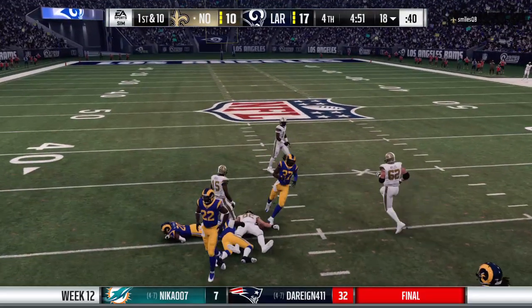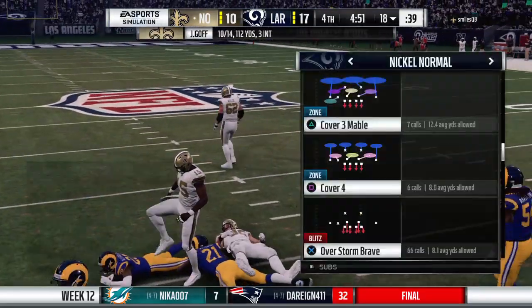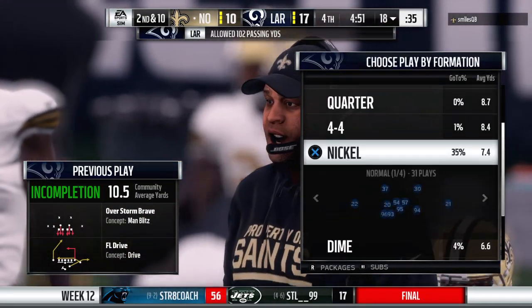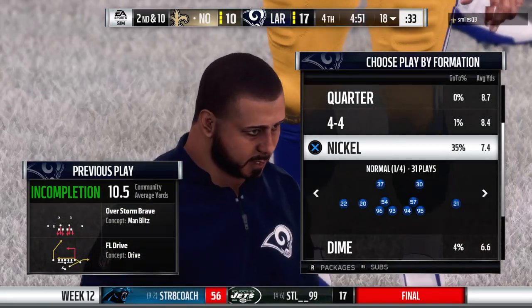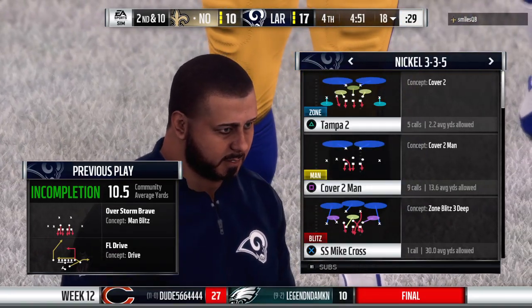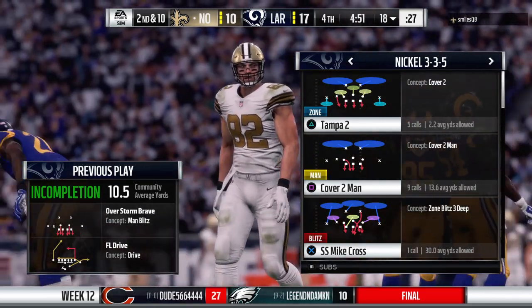He couldn't quite hold it. Got hit. Ball pops out. Incomplete. You get a tight end like this, and you know he's used to dishing out punishment. But here, he's one that has to absorb the contact. And as a result, unable to hold on to the football.